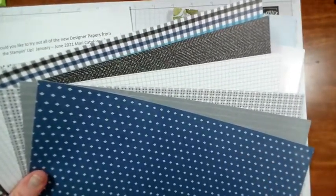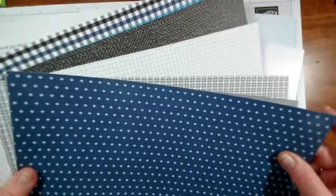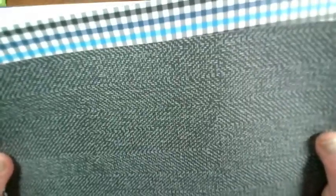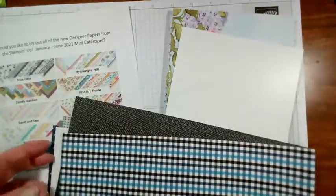So these are all designed to fit, in terms of the size of the design, fit the dies. So we've got blue little diamonds. So think of suits in particular, obviously for this one. We've got pinstripes, you can see that one. We've got little dots, black and white check, perfect for shirts. Remember my dad having a flannelette shirt like that. And then some paper that looks like it should be material, so like a tweed. And then it's a nice bold check. And if I turn those over, you'll see the reverse side.